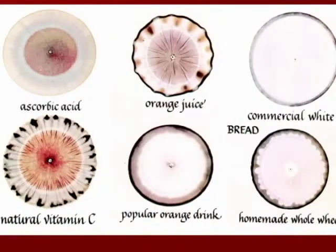Without further ado, we almost immediately try to look at the difference between natural comparison to synthetic. And I always try to show this picture only because this picture gives us a relevant idea of, if you look at the left-hand side, on the top you see ascorbic acid, the form that most of you actually get vitamin C in, while if you look at the bottom left, natural vitamin C actually shows up. You see the same thing for real orange juice in comparison to the popular orange drink, etc.